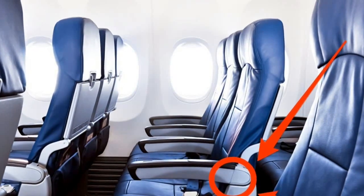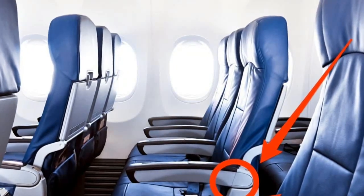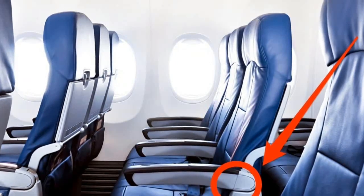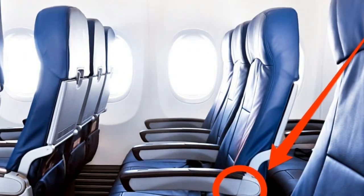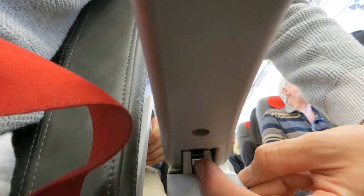Well, you always want to sit easy in an airplane on long flights. But the aisle seat armrests are often locked and don't have a release button. Well, don't worry, there is a secret button under the armrest.